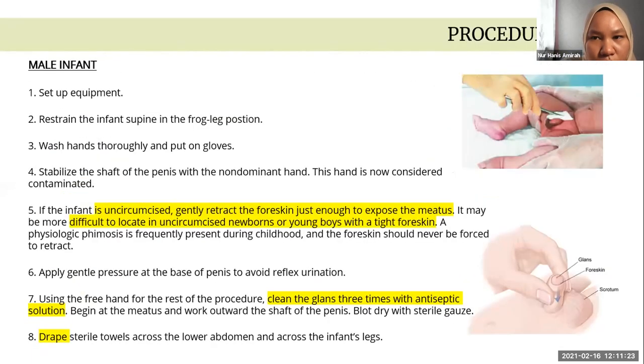Just read. Okay, for the procedure, just read.